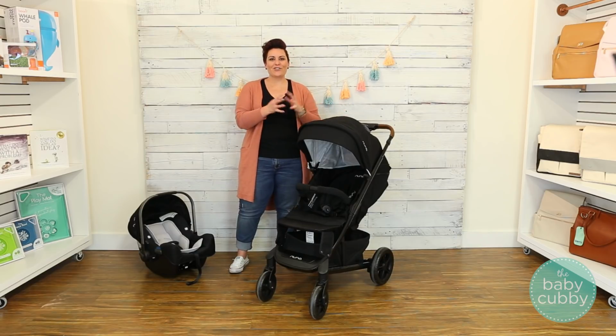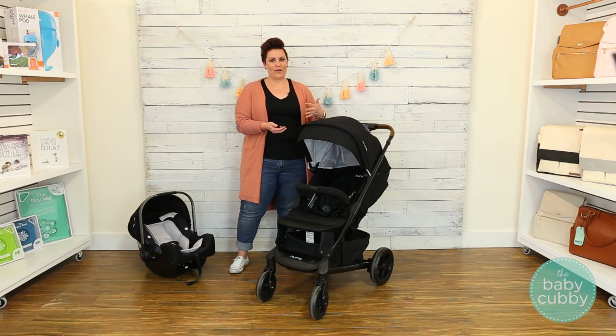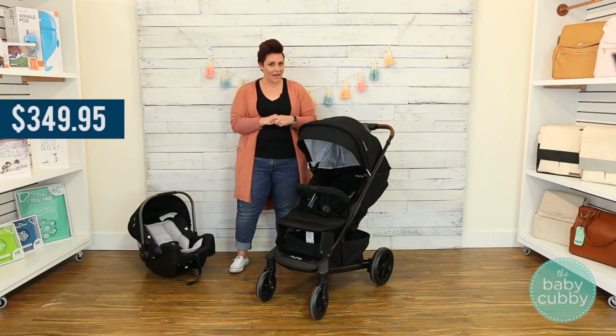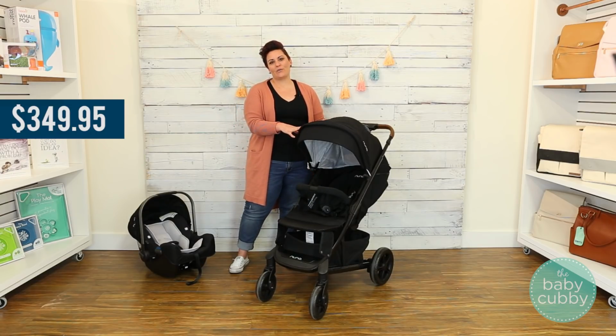We are so excited to show you the new upgraded version of the Nuna Tavo. Now, we loved the stroller before, but now it's sporting a facelift. And the great thing about it is they didn't raise the price. So it still puts it at $349.99, which is an awesome deal once I show you all the features that are included within the stroller.